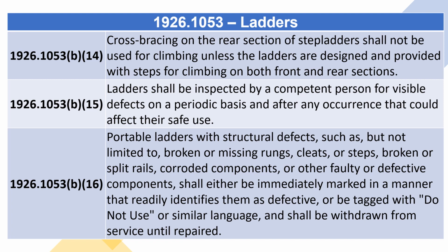1926.1053(b)(15). Ladders shall be inspected by a competent person for visible defects on a periodic basis and after any occurrence that could affect their safe use. 1926.1053(b)(16). Portable ladders with structural defects, such as, but not limited to, broken or missing rungs, cleats, or steps, broken or split rails, corroded components, or other faulty or defective components, shall either be immediately marked in a manner that readily identifies them as defective, or be tagged with "Do Not Use" or similar language, and shall be withdrawn from service until repaired.